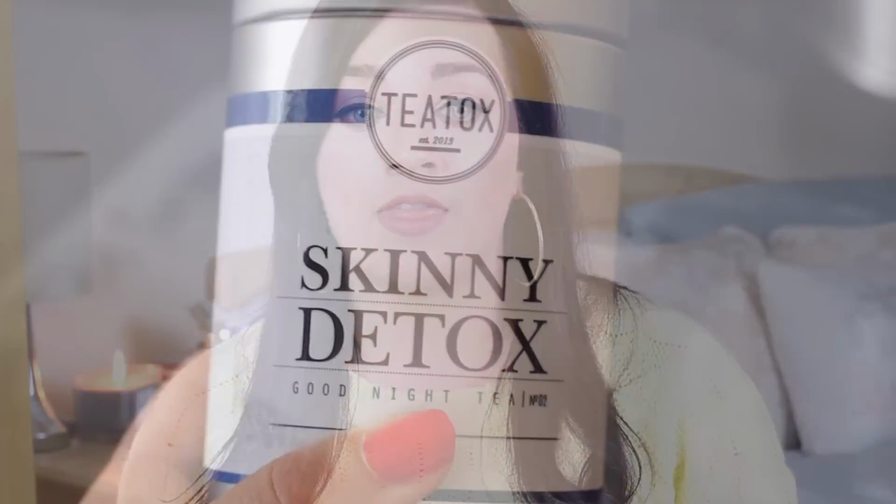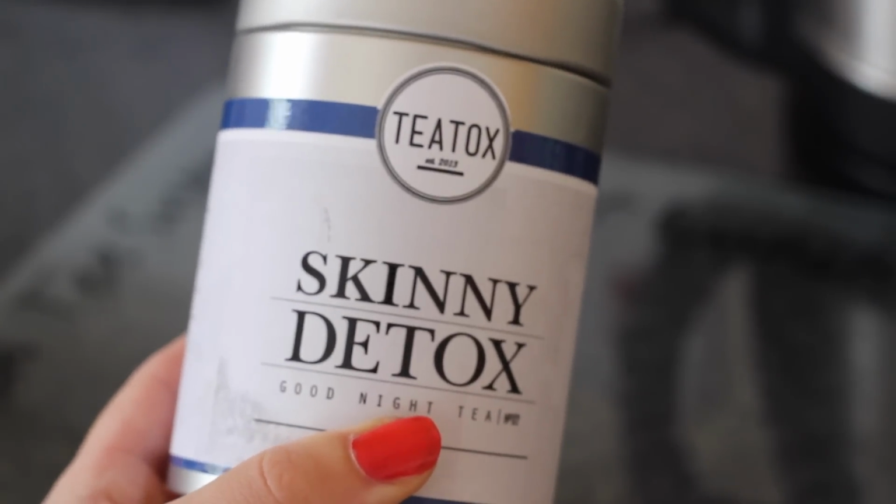Then before I'd go to bed, I'd have my Skinny Detox Goodnight Tea, and that will just help get my body ready for bed and just relax and detox and unwind for the night, and you'll have the most amazing sleep ever. Like, oh, amazing.